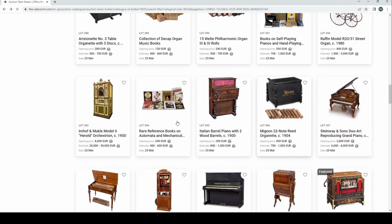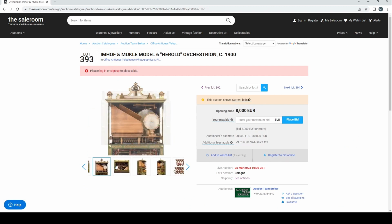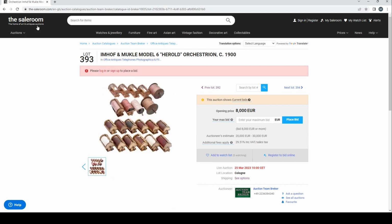What else do we have? An Imhof and Mukle Model 6 Herald Orchestrion. Wow, that's pretty impressive. 20,000 to 30,000 on that. Look at all the different things going on in that. Yeah, very interesting.